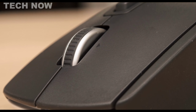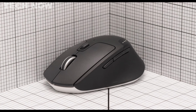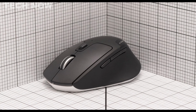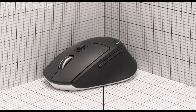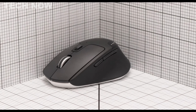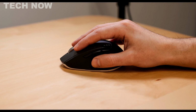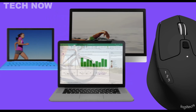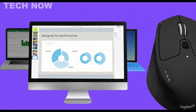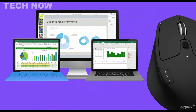The M720 Triathlon's impressive battery life of up to 2 years minimizes the need for frequent battery changes. The mouse's ergonomic design, featuring a comfortable shape and a thumb rest, enhances user comfort during prolonged use. A standout feature is the ability to switch effortlessly between 3 computers with the touch of a button, catering to users managing multiple devices simultaneously.